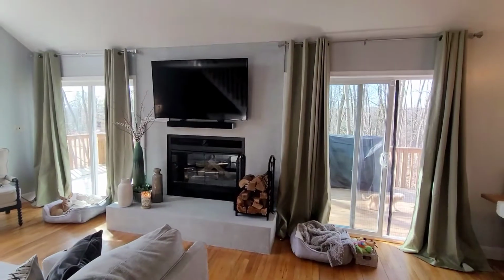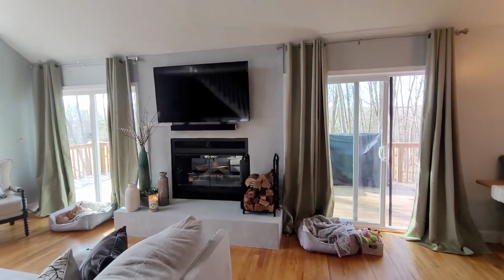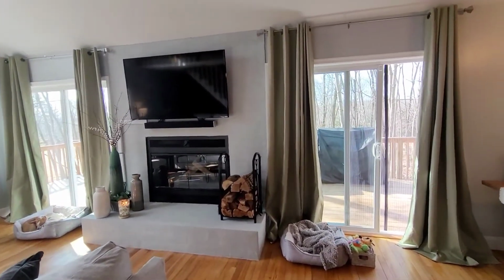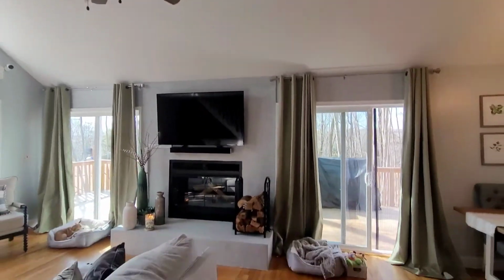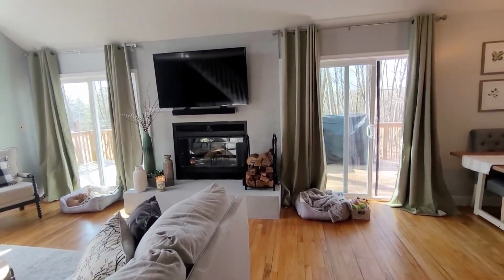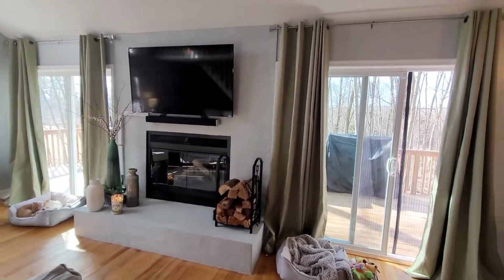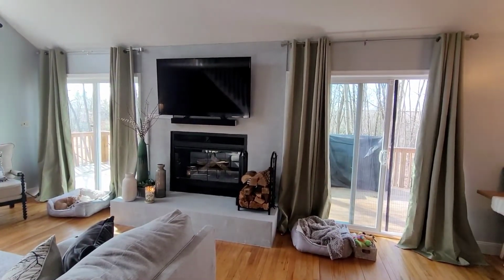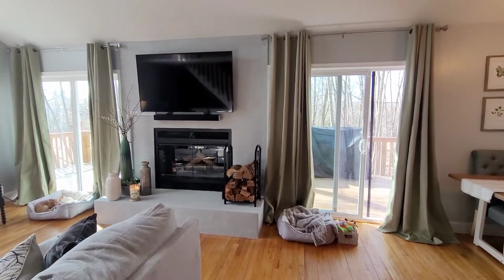All right, so I'm going to start with the curtains because I actually replaced these curtains after having really light gray curtains, and what I realized was I wasn't playing onto the vaulted ceilings like I should have, and also the color was blending too much with the walls. So I got these really nice green moss colored curtains. I raised the bar higher because you definitely want to play on your tall ceilings. And I wanted it to look more luxurious and add a little bit more color to it.